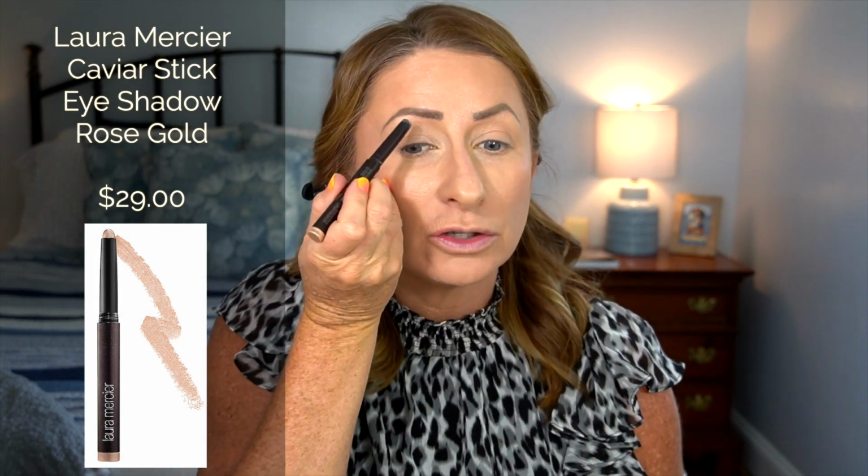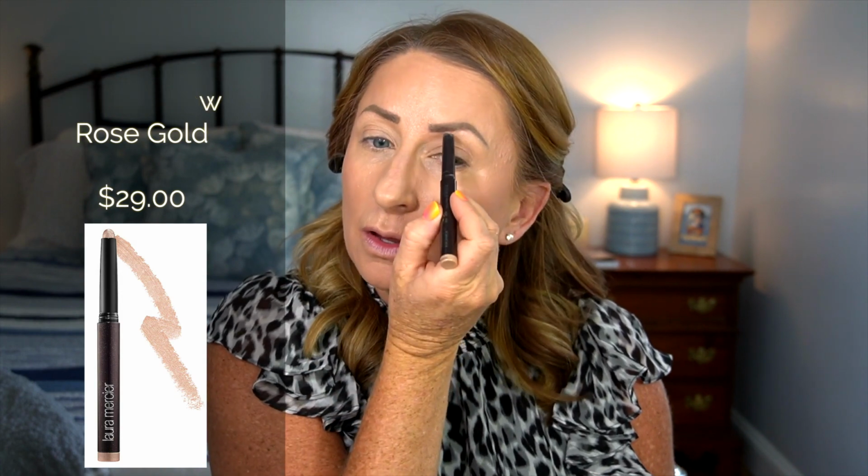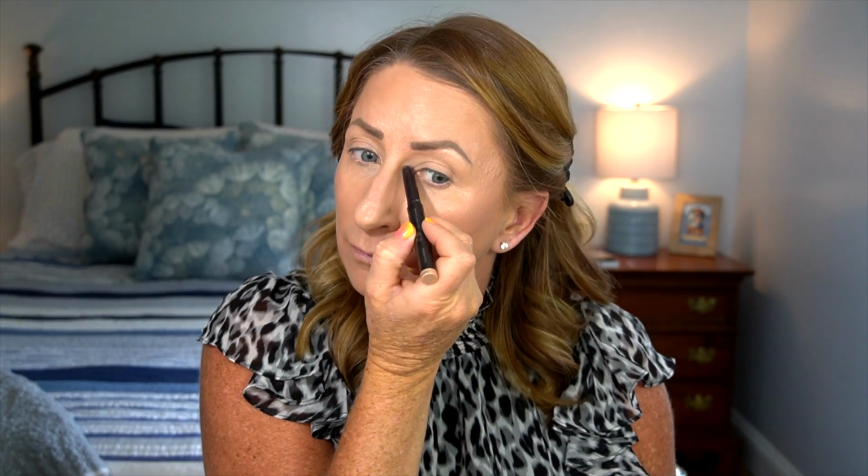And do this first. So I use the Mercier Caviar stick in rose gold. And I'm going to do right up under my brow, right on the inner corner. And then I'm going to just take my finger, blend that, so I'm not making a mess. Same thing on the inner corners.